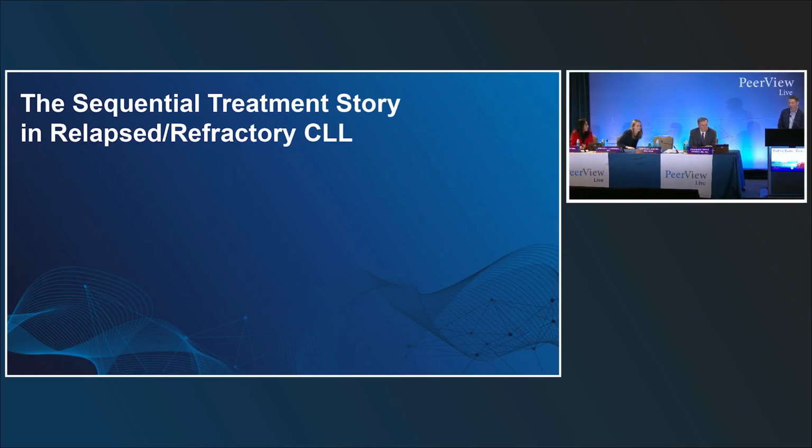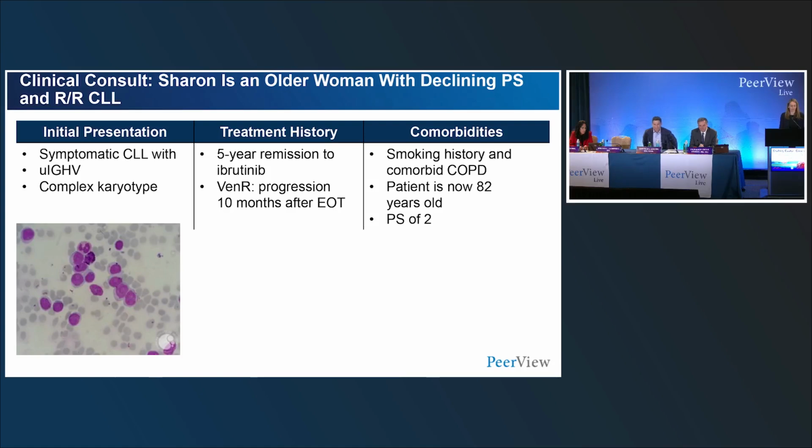So I'll introduce Dr. Megan Thompson from Memorial Sloan Kettering, who's going to talk to us about the sequential treatment story in relapsed refractory CLL. All right, thank you so much. So we're going to move into the relapsed refractory setting and start off with another case.